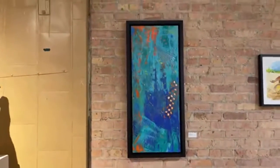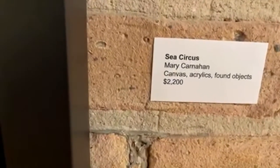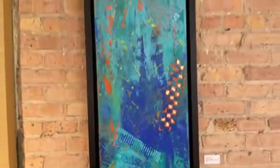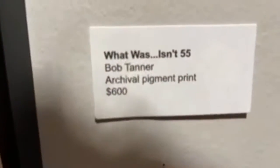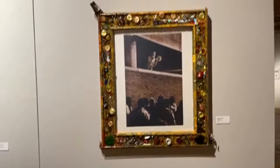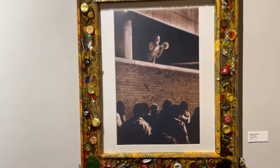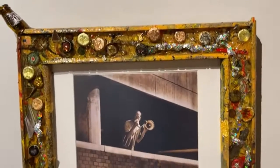Next piece is by Mary Carnahan, canvas, acrylic, found objects, $2,200, Sea Circus. Next piece is by Bob Tanner, archival pigment print, $600. What Was Isn't 55 is the title. Next piece is by Alan Koss, custom frame, $400, Megaphone Man. Look at the detail of the frame.